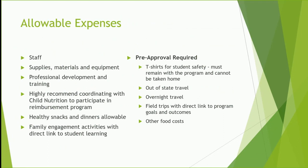And then other food costs. If you're going to have food costs for another purpose, talk to us now before you do it. Get that pre-approval if it's another purpose, some kind of event that is not connected to family engagement or something else. Let us know beforehand.